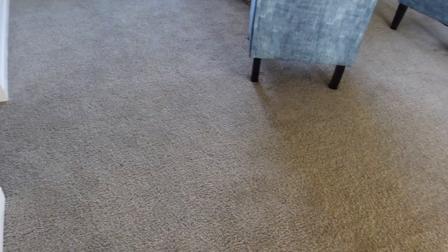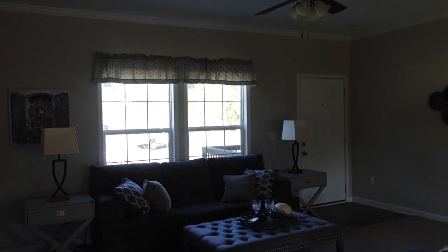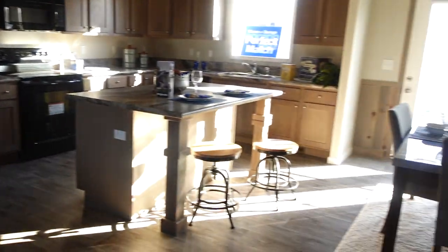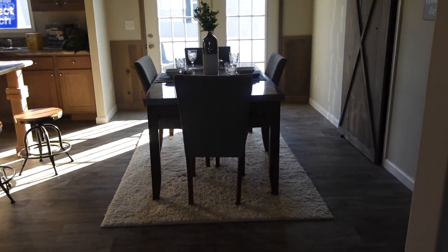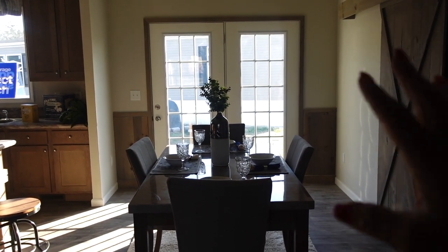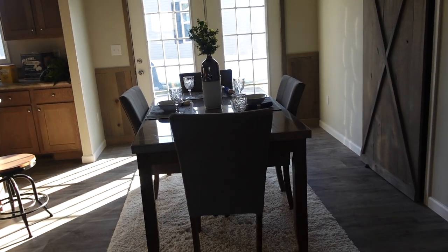So all of this is the living room. Really nice. Now, this is open concept. So you have your dining room and kitchen. This is your dining room. It looks like sliding glass, but just that side opens, which is nice because it gives it that look, but you can still go out into a beautiful patio.